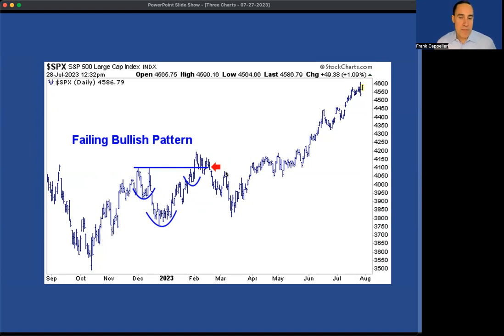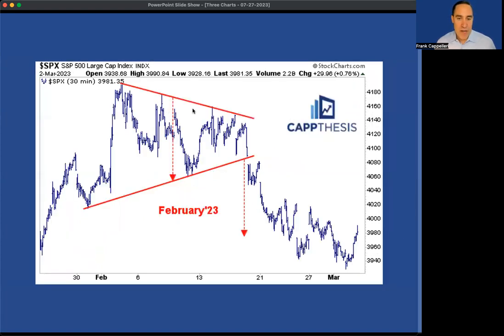So what was going on back then? We were seeing bearish patterns still being formed and targets hit. And this one is a 30-minute chart, but this is basically a close-up of what happened back in February and in March of this year. And so the first downside target was hit, and then really that's when things took off.